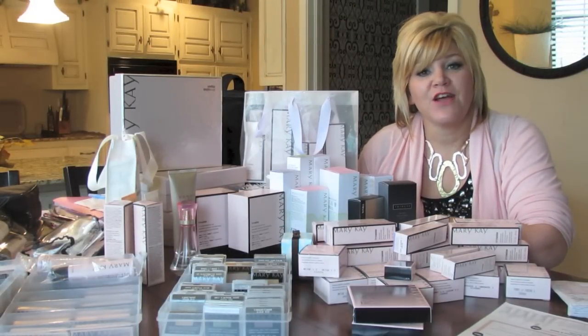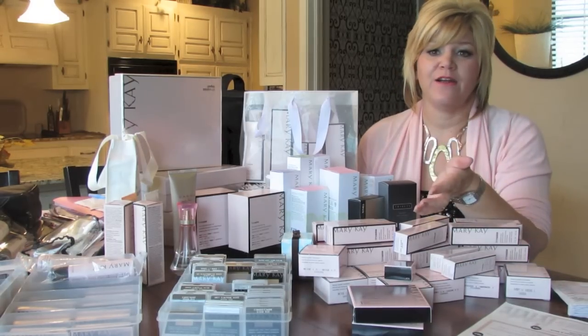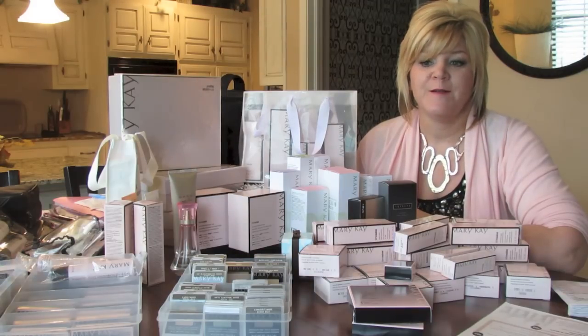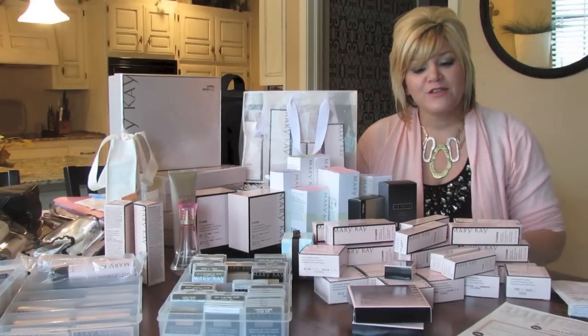Galaxy of Stars. I'm going to talk to you today about inventory and how to manage your inventory and why you want inventory. So what I have sitting here in front of me today is about $2,500 in retail product. And I'm going to show you how to make an initial investment and how to turn that into a profitable business.